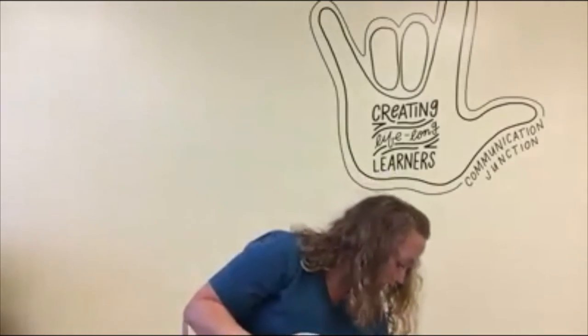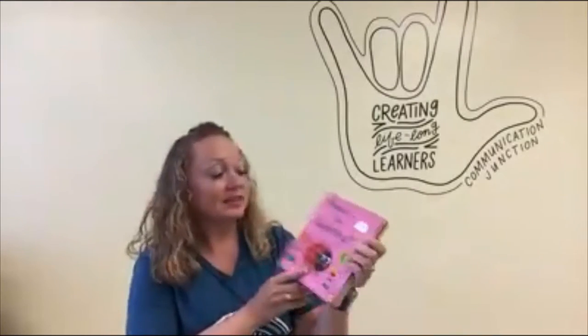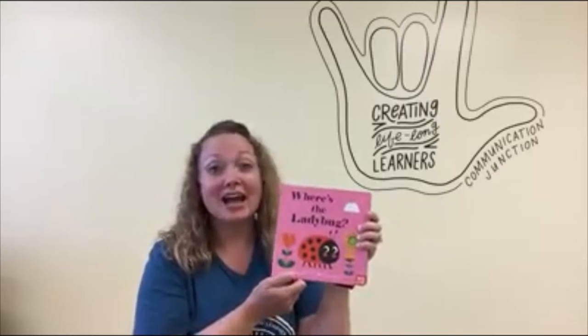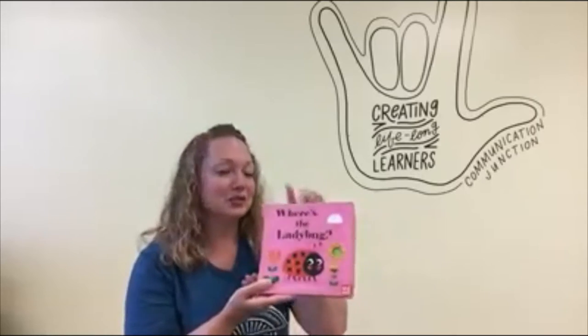And then our second book is gonna be, this one's so fun, Where's the Ladybug? Where's the Ladybug? This one is by Ingela Arrhenius. I probably butchered her name, I'm really sorry, but it is published by Candlewick Press. So check this one out, this one's so fun.